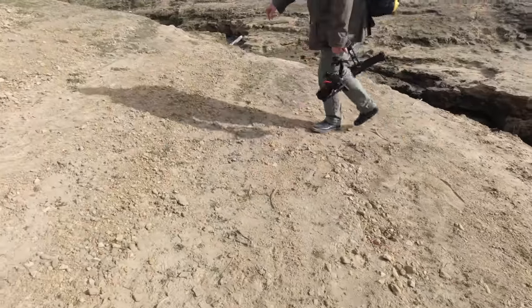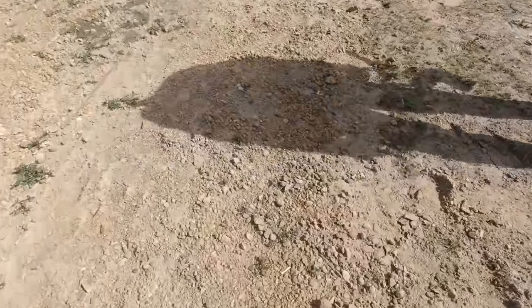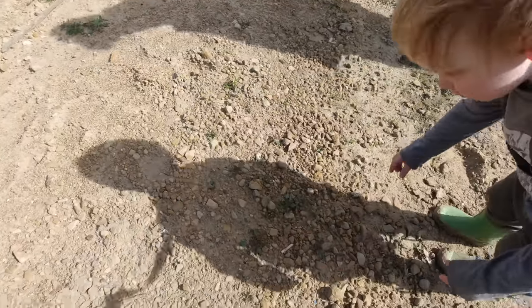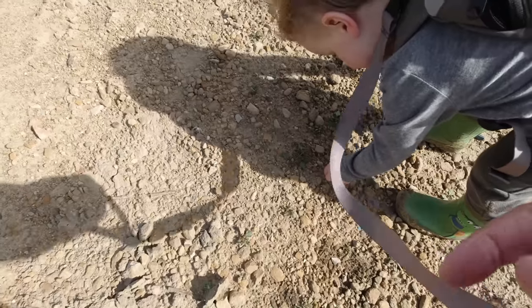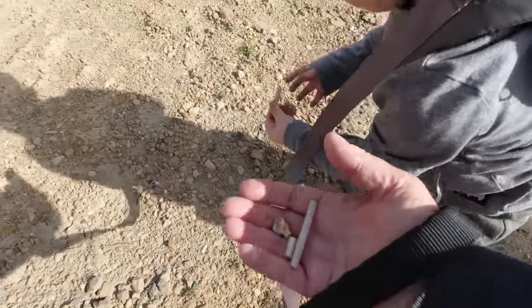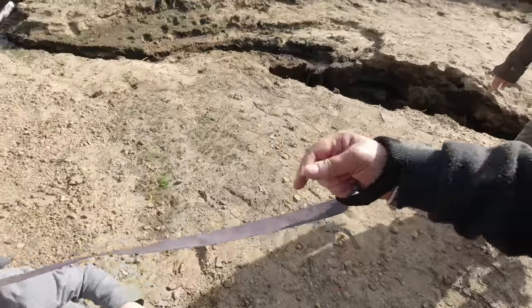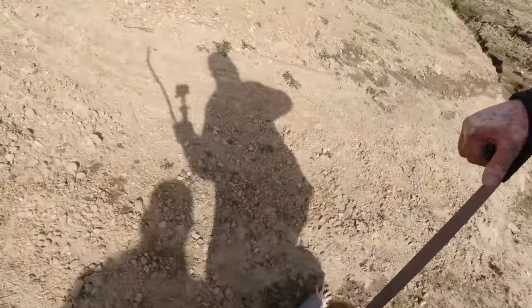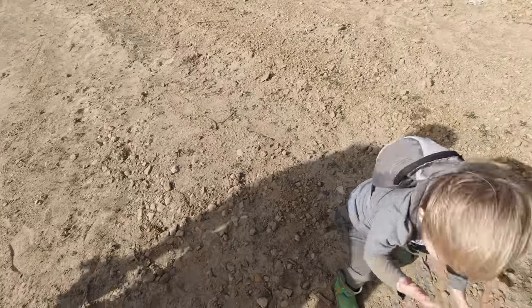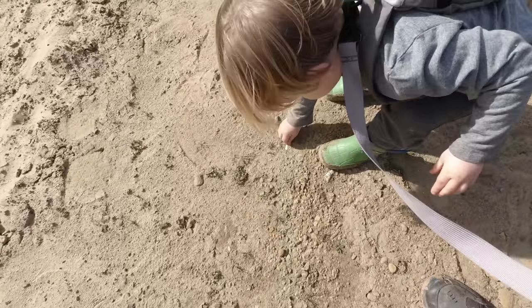Let's have a look over here. There's one. Look, get that, Theo. Get that one. We got it. Right, get to me. What have we got there? Another pipe stem. Wow, there's another one somewhere. Down here, Theo. Come on. There you go. There's another one. Get that one, please.